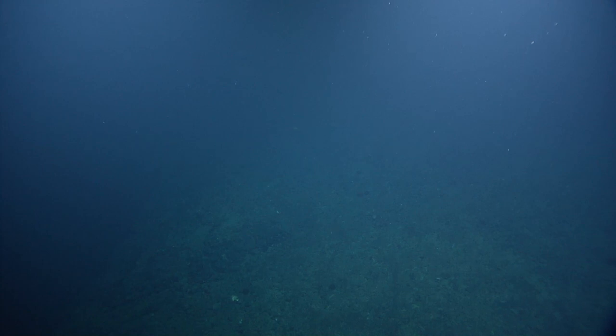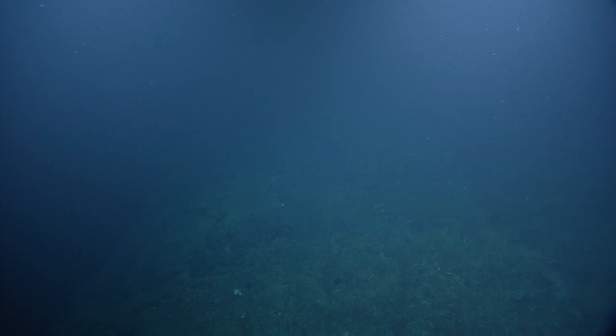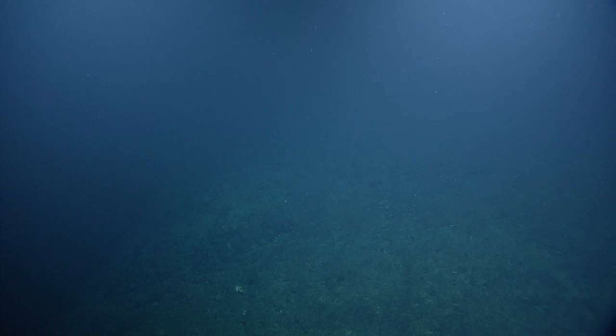Wow, I haven't seen that in quite a while. It's possible we have an issue with one of our Atlantis thrusters. I'm just going to try one more thing here: cycle Atlantis thrusters.